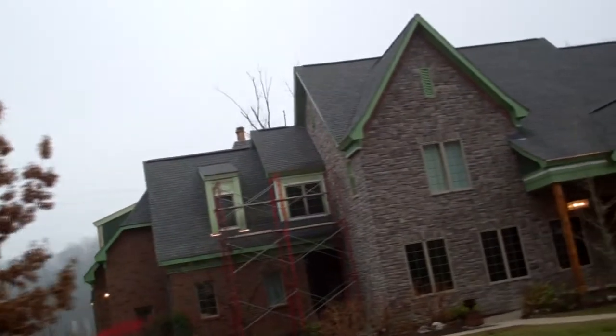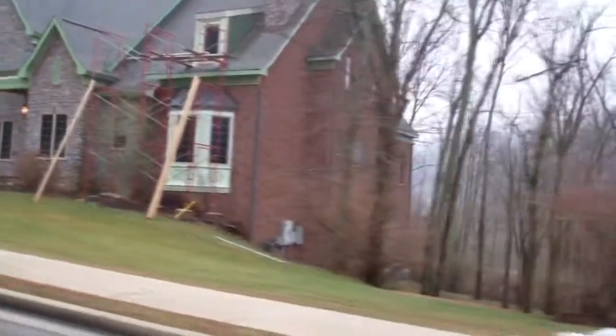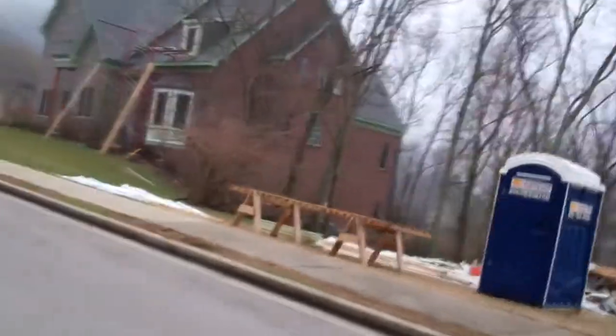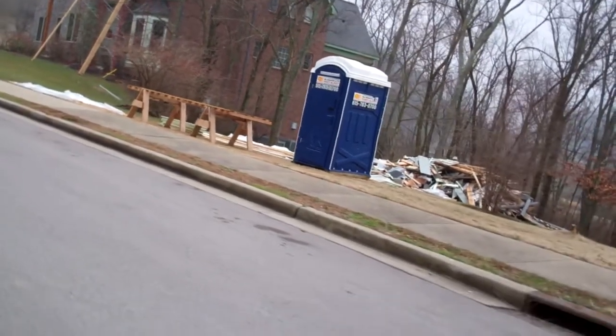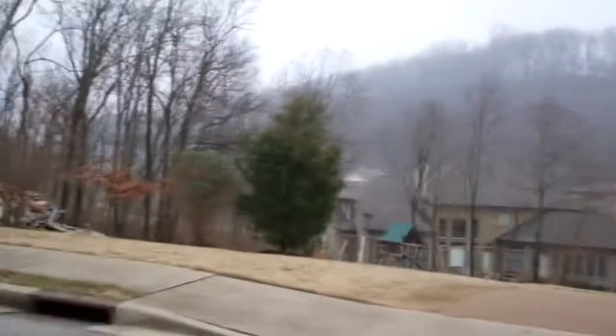I'm sorry. I know this is a new build. But that's just ugly. The ideas and the little accents and stuff are nice. Overall, the house is pretty nice, but the color. Oh my God. Really?